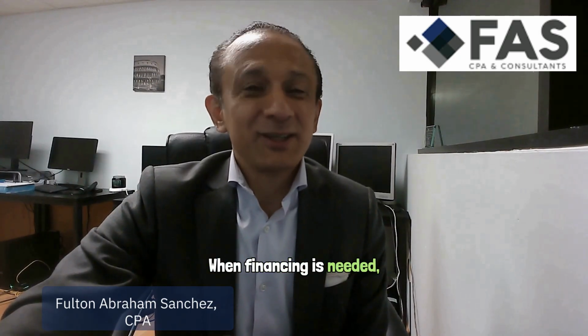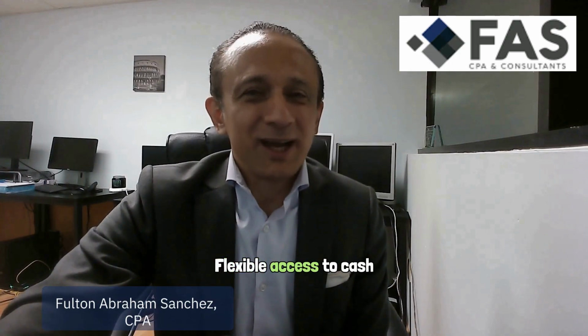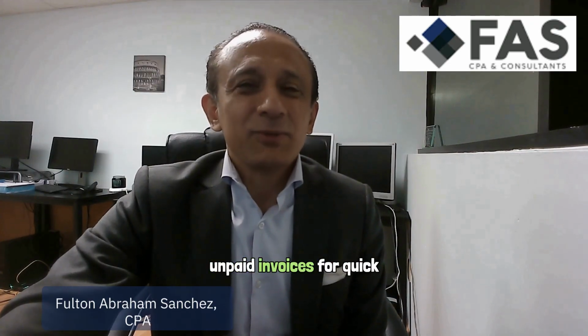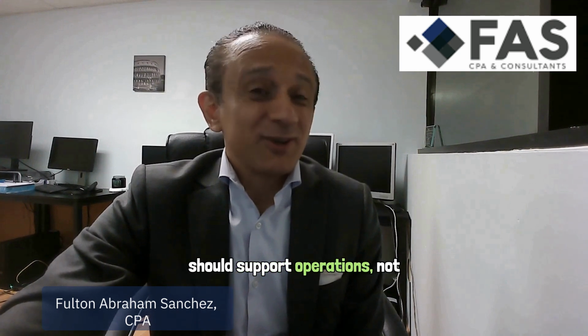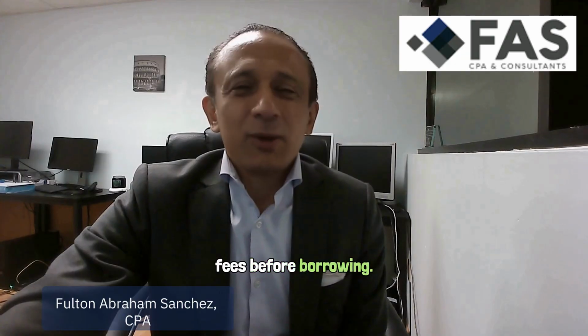When financing is needed, use tools like business lines of credit, flexible access to cash; invoice factoring, sell unpaid invoices for quick liquidity; and short-term loans to bridge specific gaps in working capital. Financing should support operations, not cover recurring losses. Always compare terms and fees before borrowing.